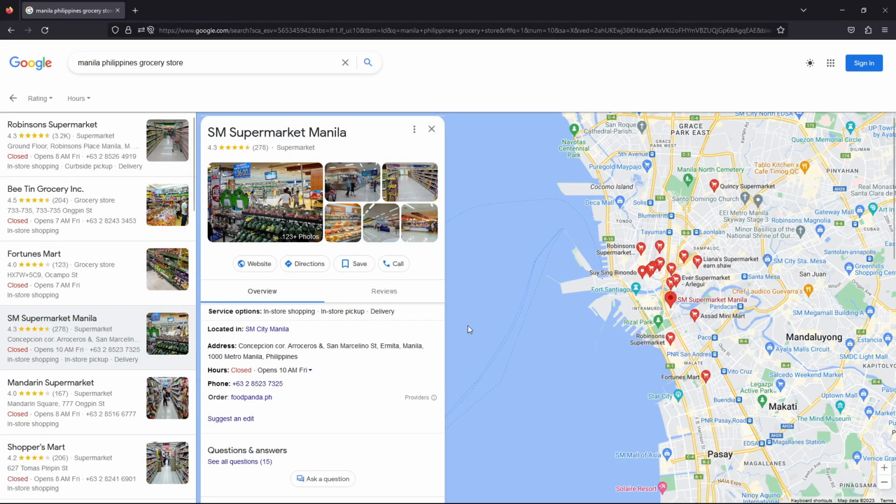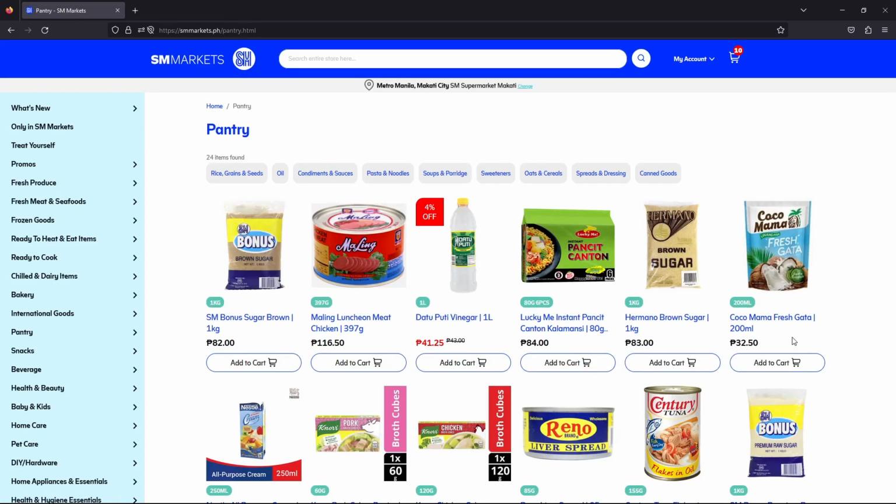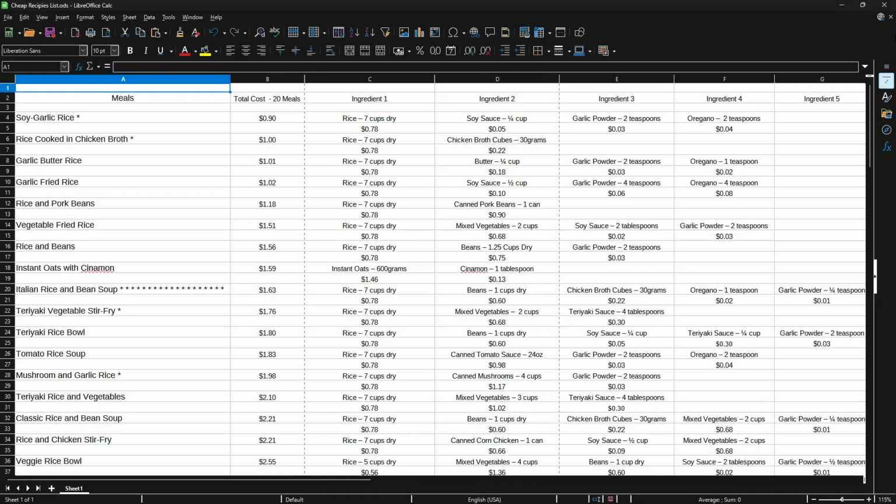These prices were calculated from SM Supermarket Manila Grocery Store, located in the Philippines, and converted to US dollars. This entire list uses the cheapest ingredients I could find and the bare minimum amounts needed in recipes. Let me show you these 2 recipes real quick. Then I'll show you how you can have food delivered to a poor orphanage just by using your phone.